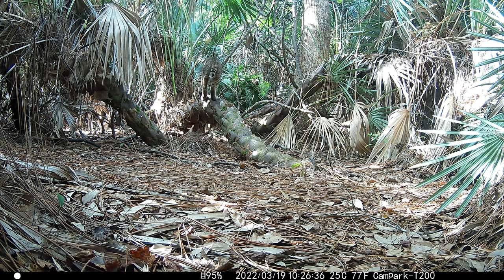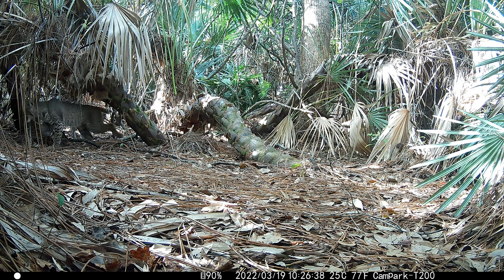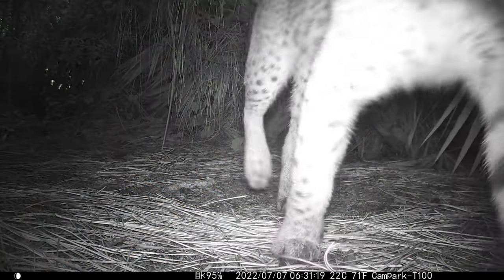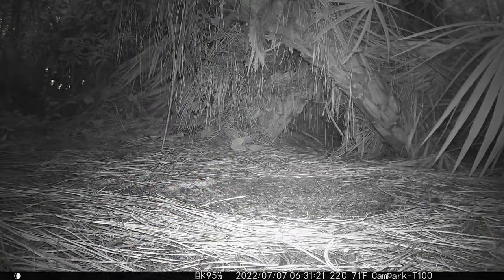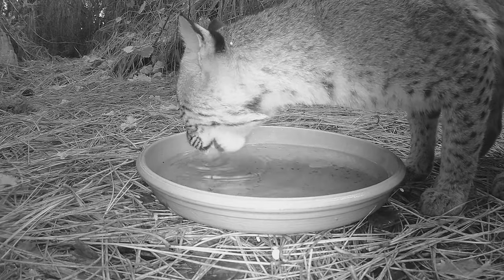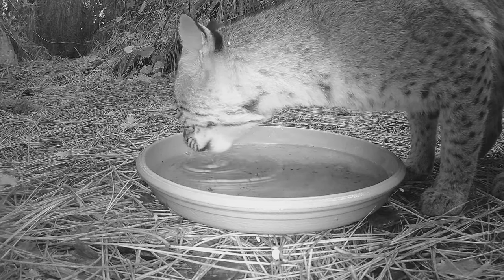Bobcats will use almost all habitats, including urban areas, beaches, and some agricultural areas. They prefer areas with thick cover for hunting. They will commonly climb trees or swim in search of food, and are often found sunning and sheltering among tree branches. Here in Florida, that's typically the crowns of palmettos.